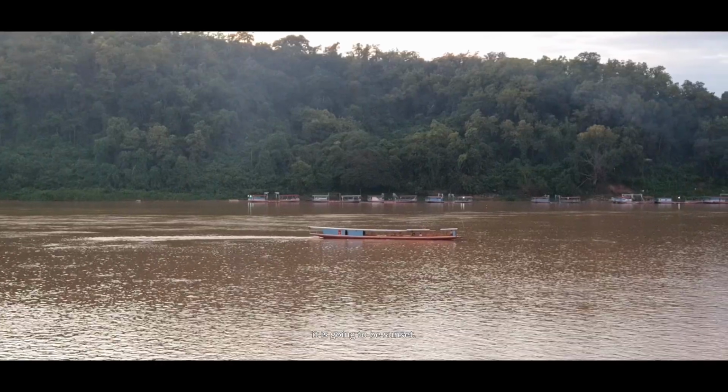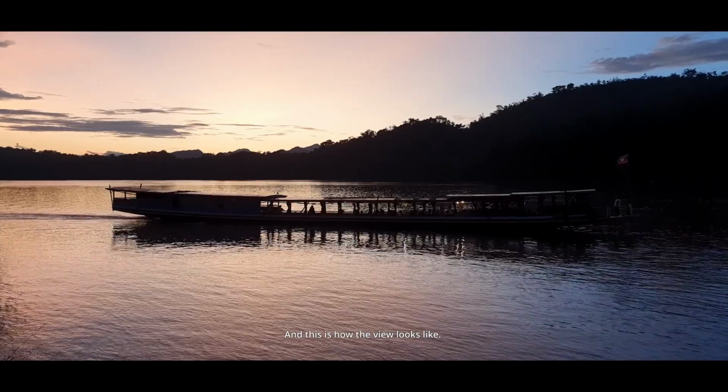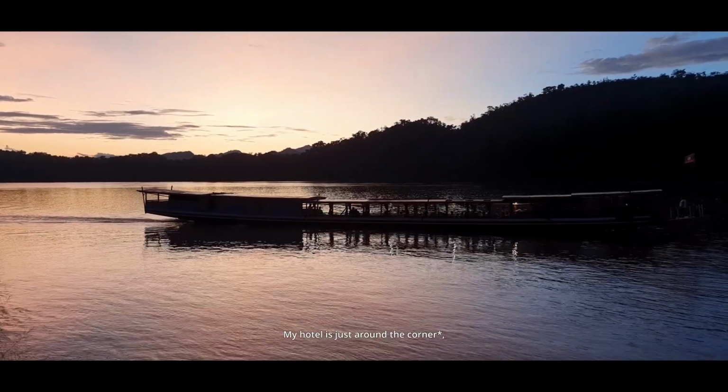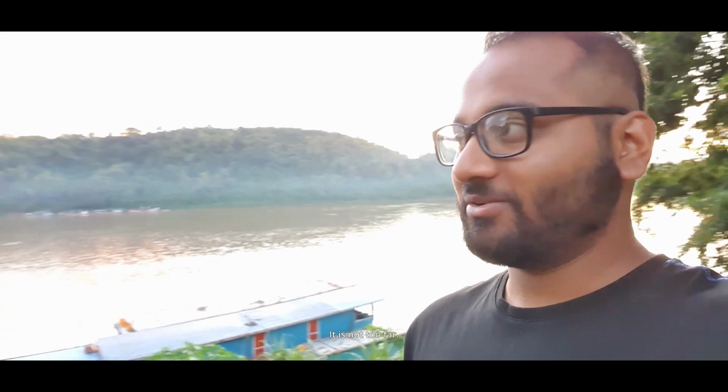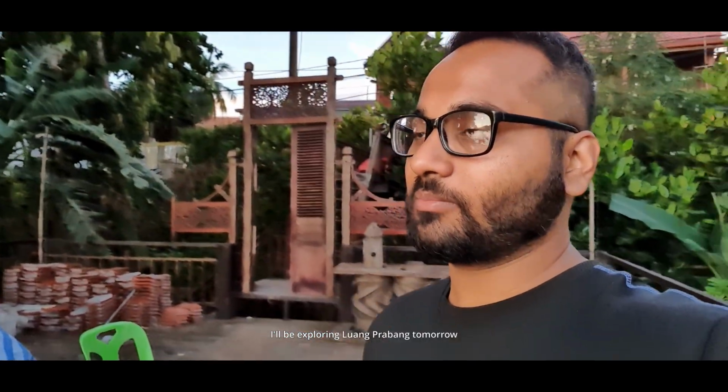right now. It's going to be sunset, and this is how the view looks like. My hotel is just over there, so it's not too far. But this is how the way looks like. I'll be exploring Luang Prabang tomorrow because it's already 6. Maybe I'll go to some night markets today.